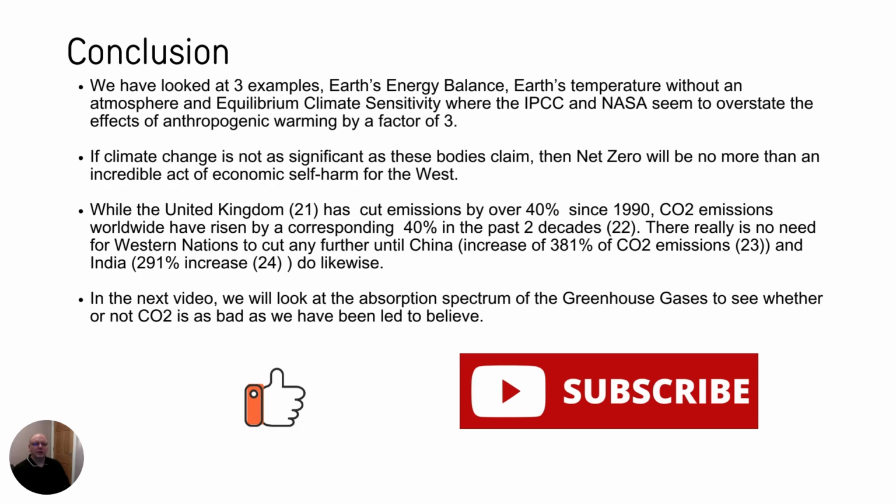So, we've looked at 3 examples: Earth's energy budget, Earth's temperature without an atmosphere, and the equilibrium climate sensitivity, where the IPCC and NASA seem to overstate the effects of anthropogenic warming by a factor of 3. Now, if climate change really isn't as significant as these bodies claim, then net zero will be no more than an incredible act of self-harm for the West.